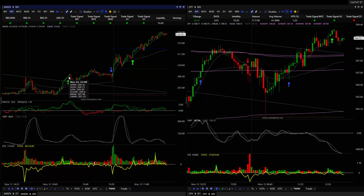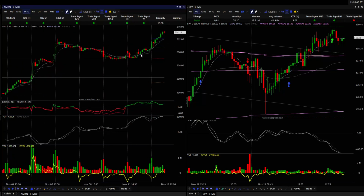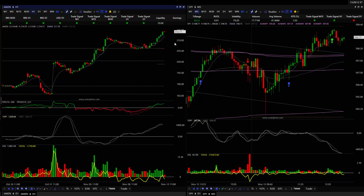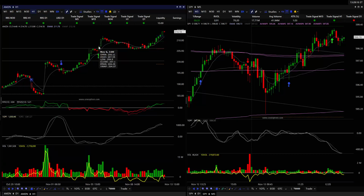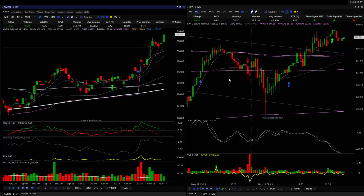M5 is the 12:40-ish, so ended close 12:45. And then on the M30 chart, the 12 o'clock candle that closed at the 30 there. And let's see if we lost it on the H1. I am curious. H1, yeah, H1 actually never got retriggered, so that's actually a sign of some pretty good trend strength. So Amazon, that is already looking pretty well, and you're planning our add.